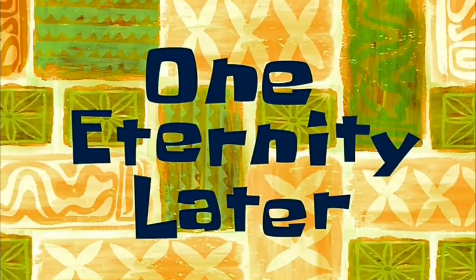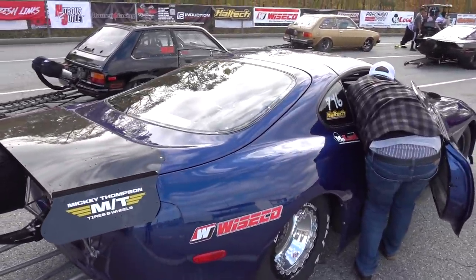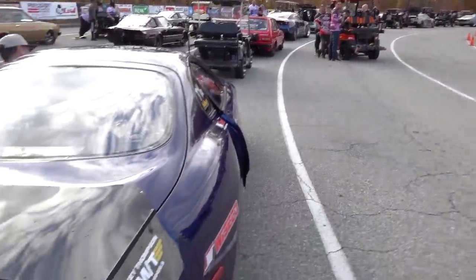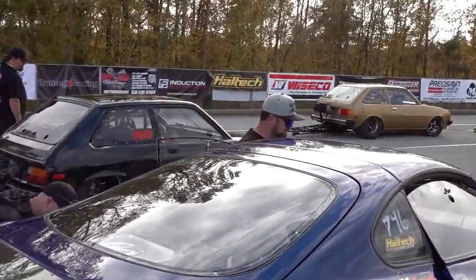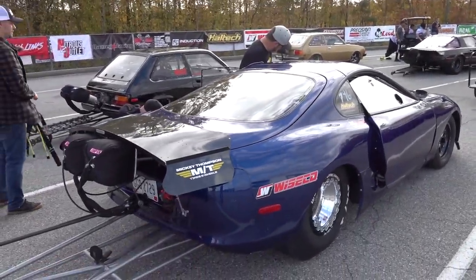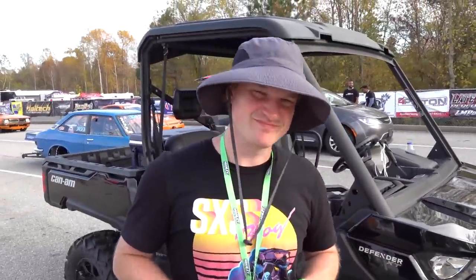One eternity later, you could say things are getting a bit serious. We just rolled up to the staging lanes for qualifier number 1. There's more of these to come over the next couple days, but in these qualifying rounds, this is where you've got to run a time that gets you in the show. It's a 32 car field. There's 42 cars here trying to enter the class. So considering cars will break, it should be very achievable. I think if we get one decent run, we'll probably be in. I agree.